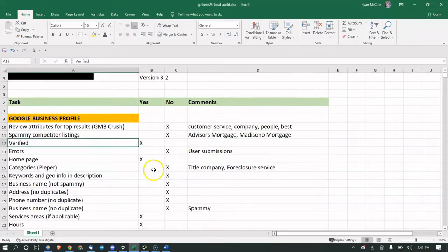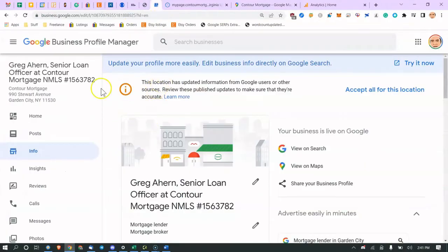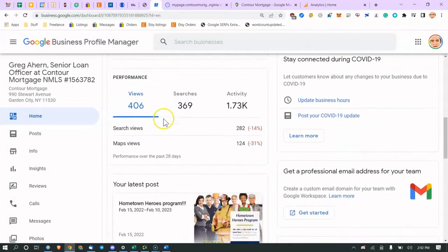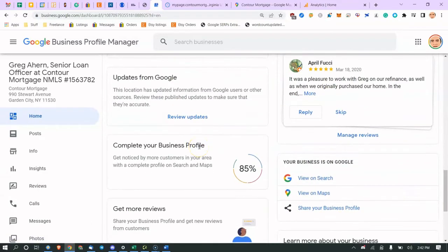Okay, so are you verified? Yes, you're verified. One thing I noticed when going through this, this is something you want to check once a month. You want to go to the home page and just make sure there are no new features that you're not aware of. This is where a lot of COVID stuff got announced. When they launched messaging, this is where it got announced. So you just want to come here once a month.